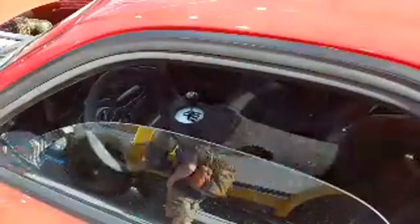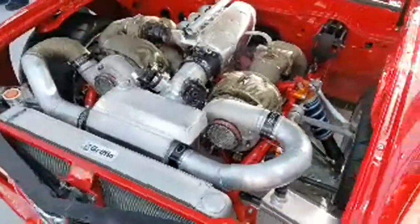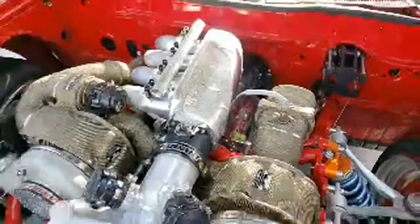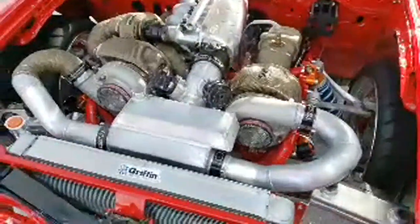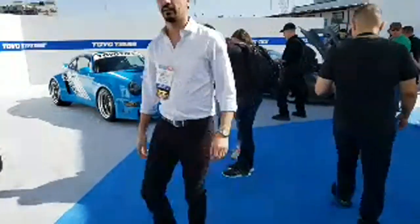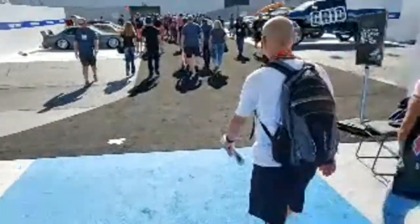Got a gated shifter. This I back 100%. Big twin turbo four rotor, but yeah. Let's just go ahead and. I thought that was a three rotor when I looked at it yesterday. So I have a little more respect for it now.